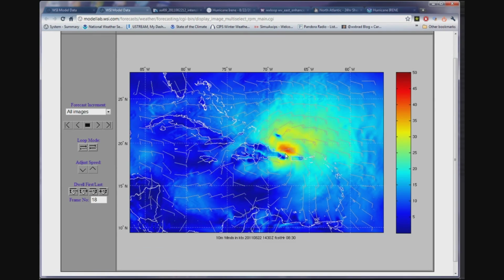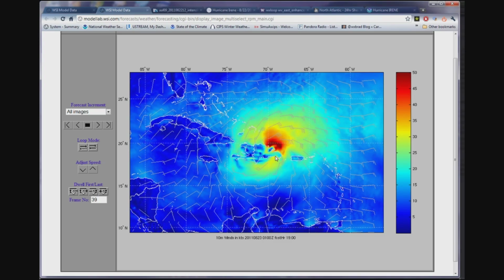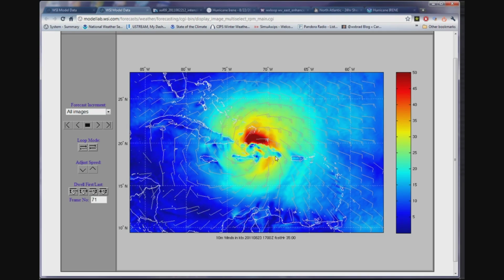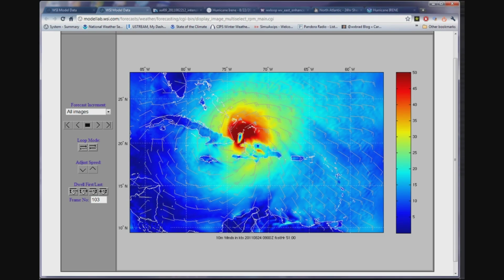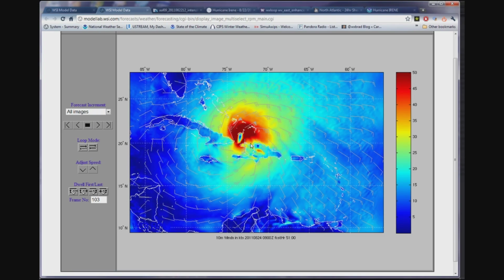This has been not doing a great job with the track. It's a little too far south. This actually interferes with parts of the Dominican Republic and Haiti a little too much. I really don't think that's going to happen at this time. I think it's going to stay further north. But you see how big the wind field gets, and that's kind of key. The wind field actually begins to spread out quite a bit as this storm moves over or just to the north of Hispaniola.